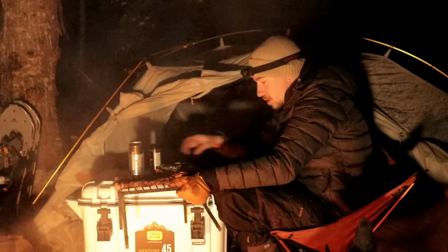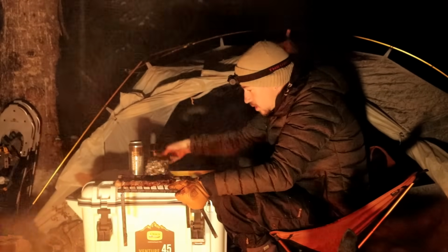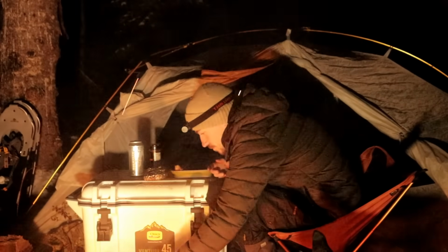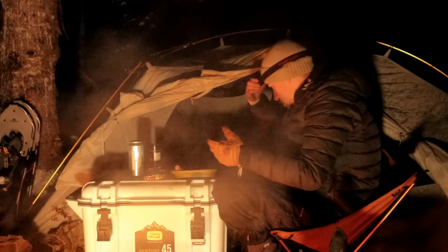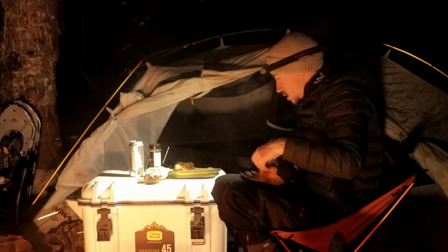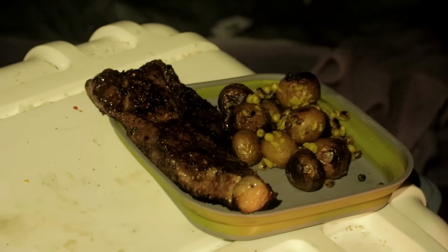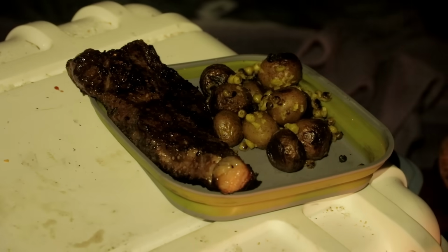Time has come. We got our potatoes, our steak. Woo, buddy! That looks good. Would you look at that? Nummy nummy nummy nums.